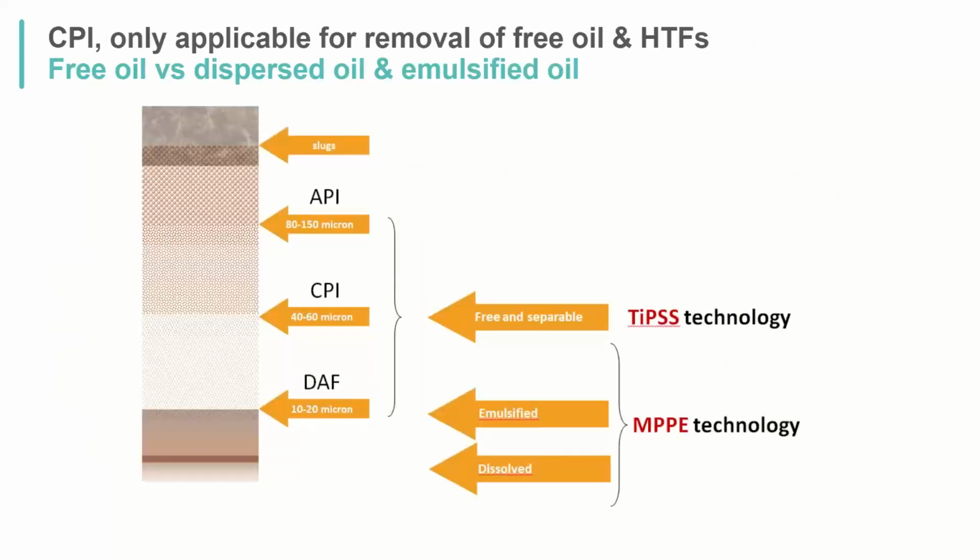So we're looking at the type of oils. You can see where the TIPS CPI systems are applicable. The CPI is only applicable for removal of free oil and free particles like heat transfer fluids as well. Looking at the left side, you see the droplet size of the oil in microns. It's for the API, it's a rectangular basin. The API is a very old basic separation system. It's just a basin, like the bottle in the kitchen with the oil and water emulsion. The API works approximately the same, but takes a lot of plot plan space.